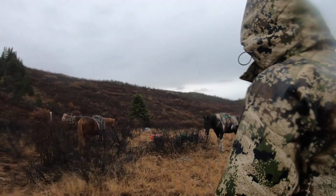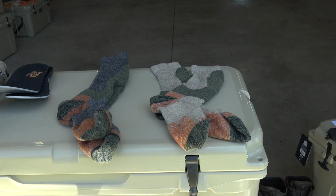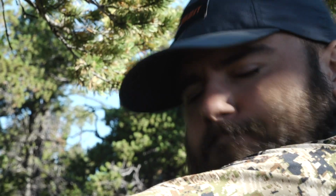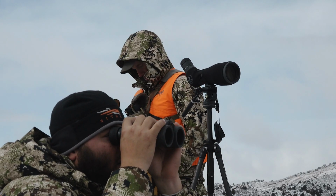Layers that most hunters often bring are a base layer, a mid layer, and an outer layer. The outer layer should keep you dry from inclement weather. You can also include moisture-wicking socks to keep your feet dry and free of blisters. A hat will keep the sun off your face, and a beanie will keep your head warm.